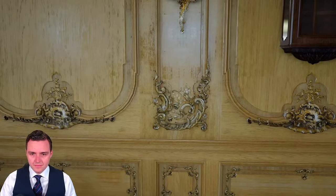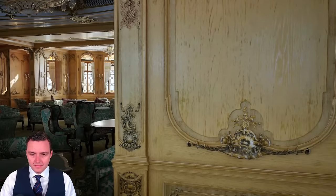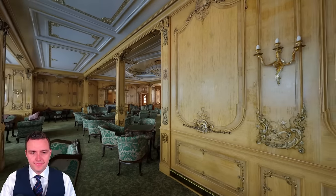But the room that actually proved to be more popular than this room, even though this one is beautiful, is the first class reception room on D-Deck. But this is everyone's favorite room, it seems, because of just how luxurious it really is.